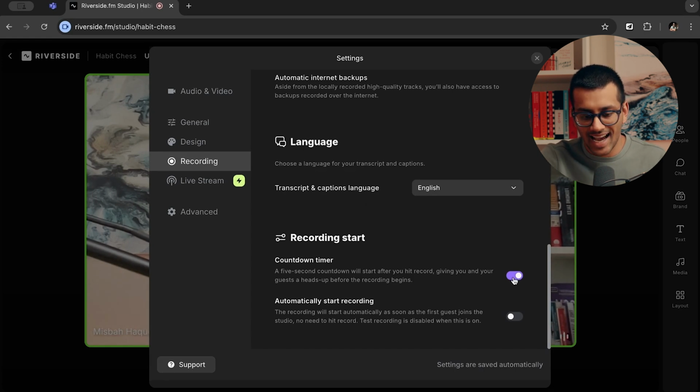And then, of course, this countdown timer setting, I recommend keeping on. It's kind of nice, but it's a 5-second countdown that shows up on the screen and gives you and your guest a chance to kind of get settled in before it actually starts. But if you want to turn that off, you can here.